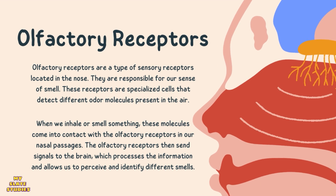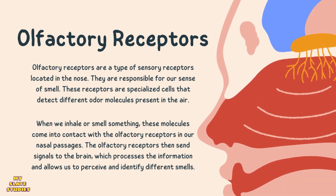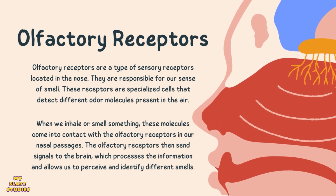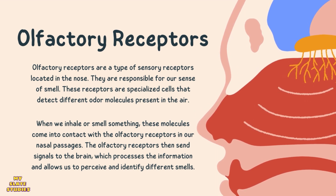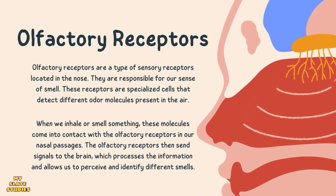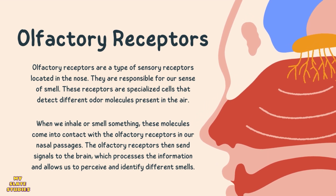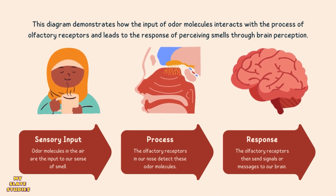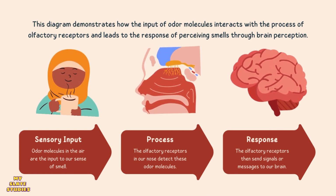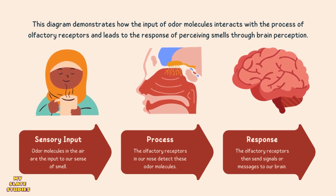Olfactory receptors. Olfactory receptors are a type of sensory receptors located in the nose. They are responsible for our sense of smell. These receptors are specialized cells that detect different odor molecules present in the air. When we inhale or smell something, these molecules come into contact with the olfactory receptors in our nasal passages. The olfactory receptors then send signals to the brain, which processes the information and allows us to perceive and identify different smells. This diagram demonstrates how the input of odor molecules interacts with the process of olfactory receptors and leads to the response of perceiving smells through brain perception.